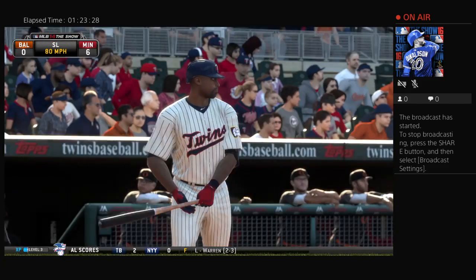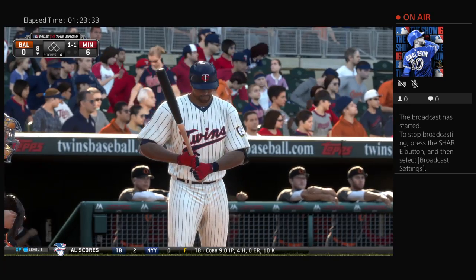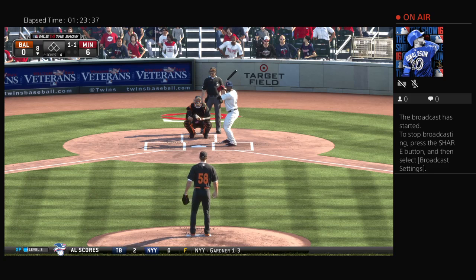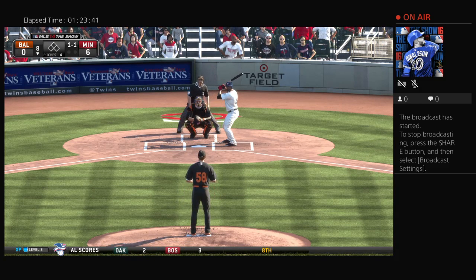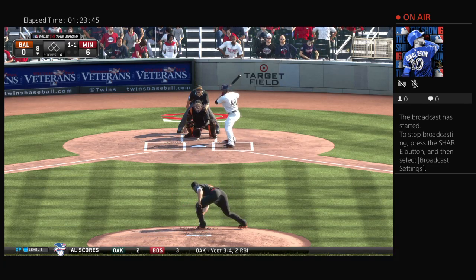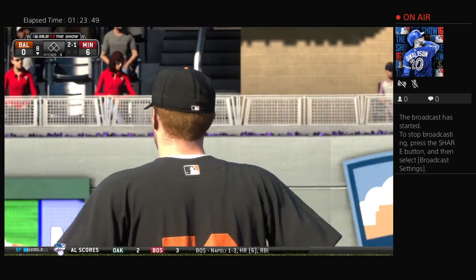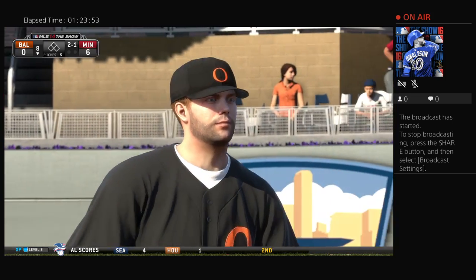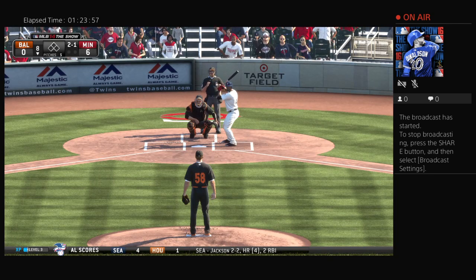And a pitch in the dirt as he lays off. It's 1-1. Bases are empty here, nobody out. And he'll come back with one in the dirt as the count moves to 2-1 now. Yeah, and he's got to be careful not to give up yet another home run here in this inning. So you can see they're approaching with caution here.